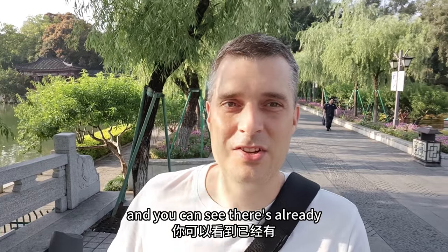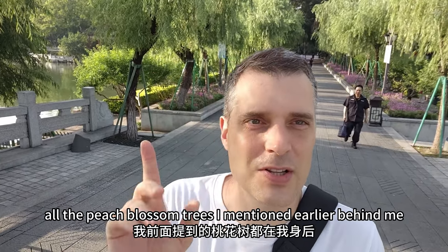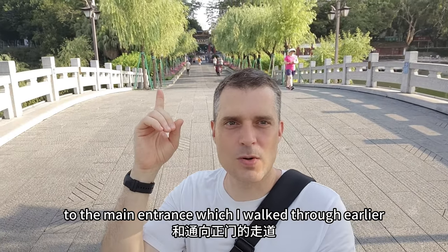they blossom. So right now it is 6:55 in the morning, and you can see there's already people out having their morning run and morning walk, and you can see all the peach blossom trees I mentioned earlier behind me, and they span the bridge and the walkway to the main entrance, which I walked through earlier.